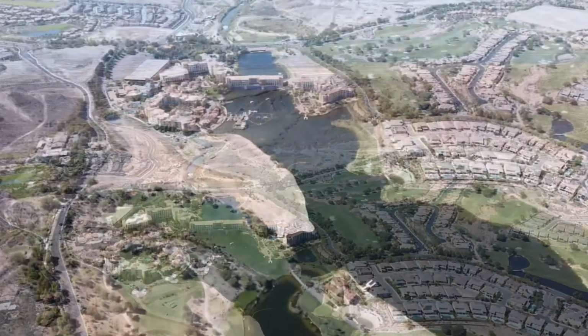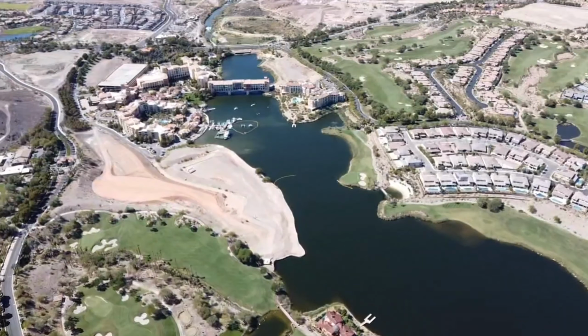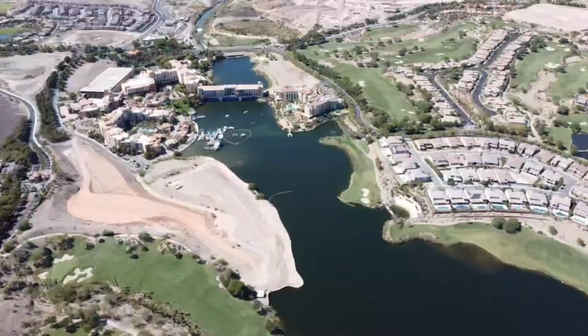Looking south towards the bridge is the Village Lake Las Vegas, which has a slew of shopping options, even a grocery store, and water sport activities on the lake, including paddleboarding.